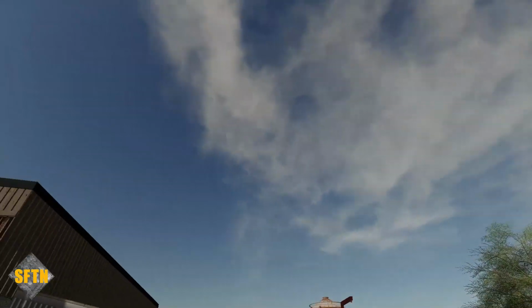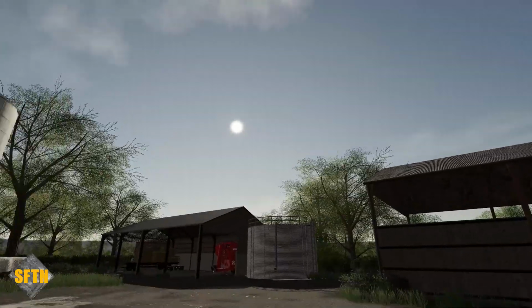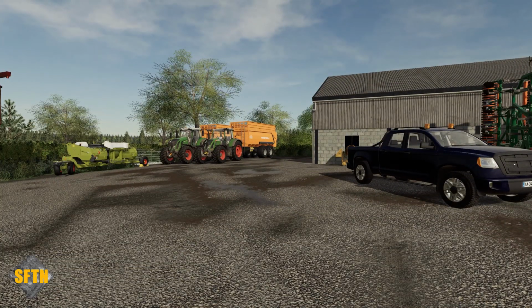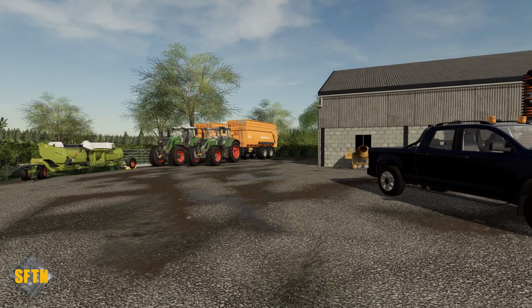Well, good morning, ladies and gentlemen. That is blue sky. That is the sun, would you believe it? It's warm, it's dry, there's a nice cool breeze, and the silage trailers are on and ready to go, which can only mean one thing: we are very close to starting to lift first cut silage.